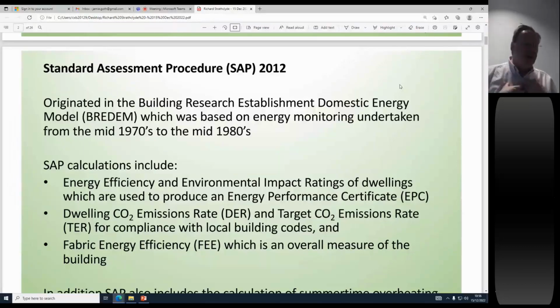And I quite often lecture in detail about SAP, and I have to stop myself every so often to remind people this is, in a sense, this isn't reality. This isn't modelling, as you've already seen earlier from Harry. This is a ready reckoner.